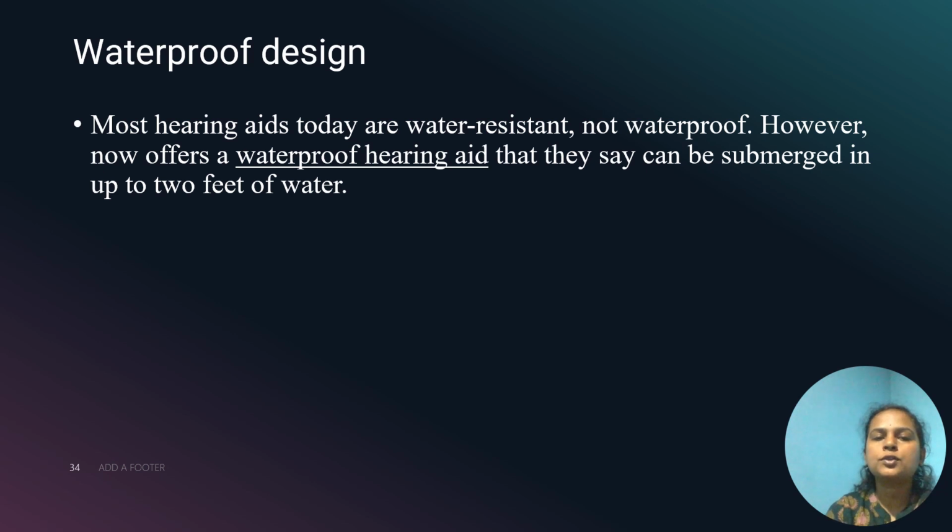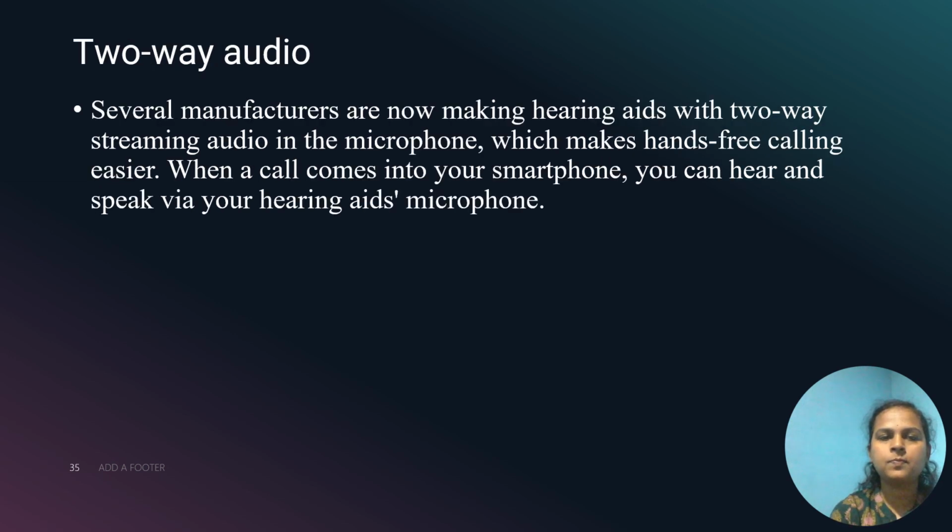Waterproof design. Most hearing aids today are water resistant and not waterproof. Now, recently, a hearing aid company has introduced a waterproof hearing aid, which they say can be submerged in up to 2 feet of water. Two-way audio. Several manufacturers are now making hearing aids with two-way streaming audio in the microphone, which makes hands-free calling easier. So when a call comes into your smartphone, you can hear and speak via your hearing aid's microphone.